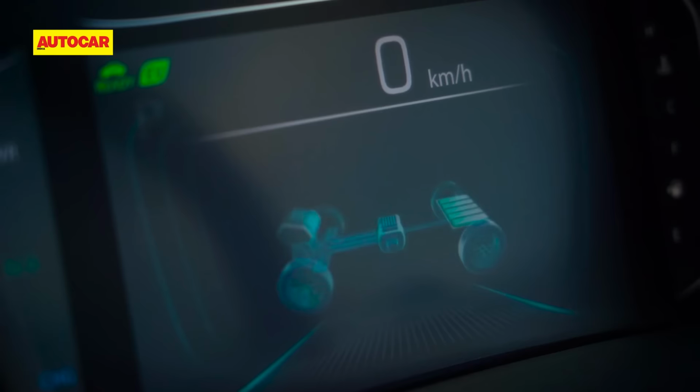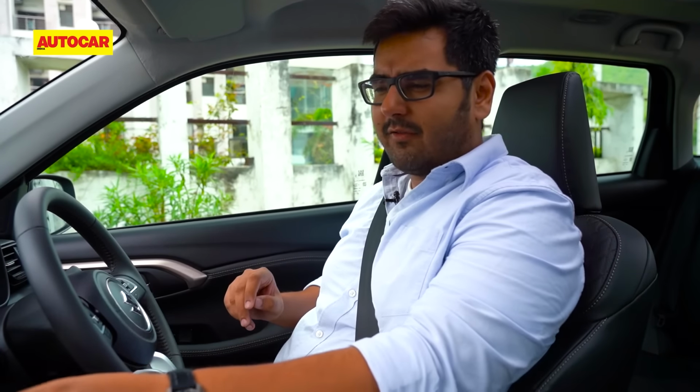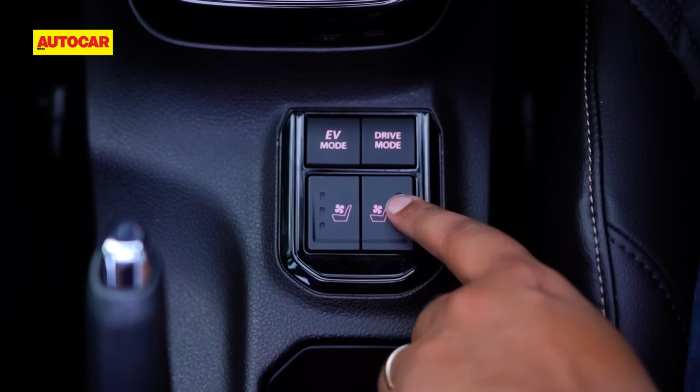And there we are, good to go. No engine sound, nothing. Because there's enough charge in the battery, it is the sole source of power at this moment. All I can hear right now is a bit from the AC's blower and a gentle hum from the ventilated seats.